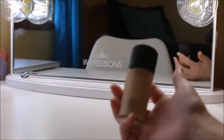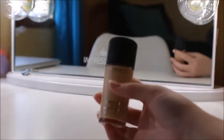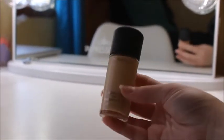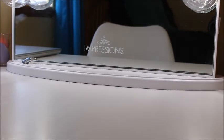But another thing about this foundation is it does smell like paint again. That's just something I guess companies do, but it's not the most pleasing to put on your face. But it is a really nice foundation, and it's, I think, $27, which is pretty good for a high-end foundation, seeing as some of my other foundations are way more expensive. And this was the first foundation I ever got, which is kind of like an old memory, so that's why I really do enjoy it.